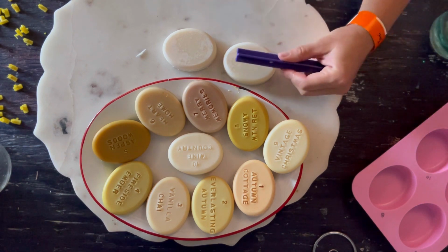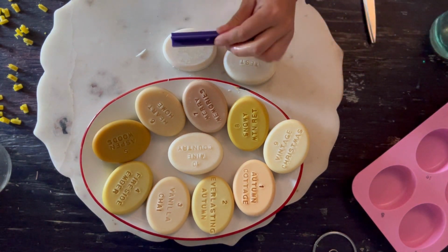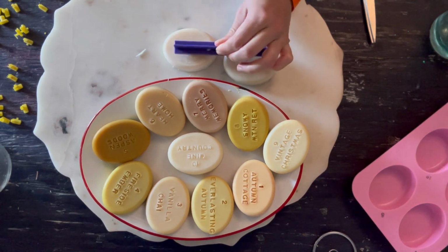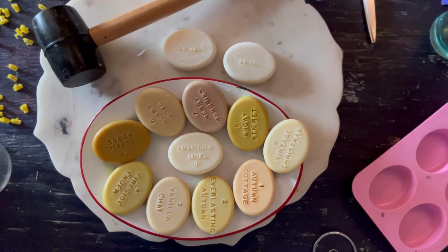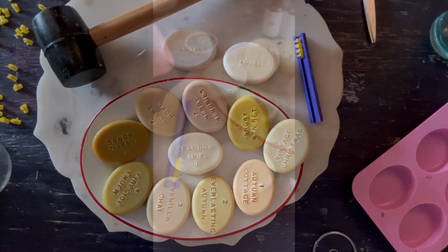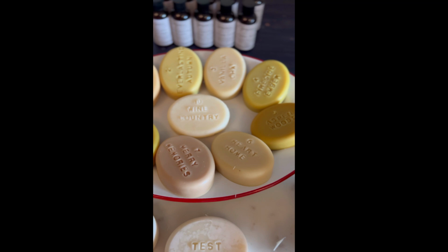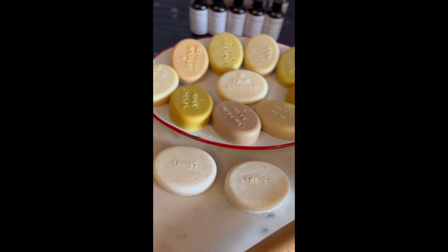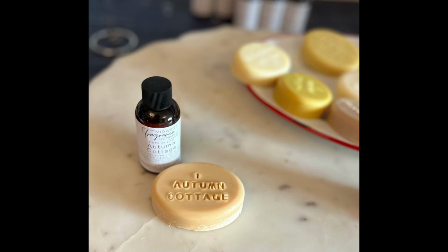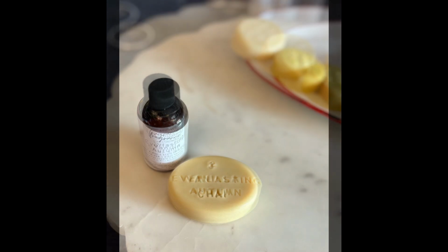So this was such a fun experiment. I've done this a couple times with new lines, and this is going to be a pattern for me now because I just can't go back to what I was before. I'm changed. I'm a changed person. I love this. Seeing all of these lined up, I'm going to be able to go to my curing rack and pick stuff up and smell them. And then I just have these individual Autumn Cottage, there's Everlasting Autumn right next to their bottle.